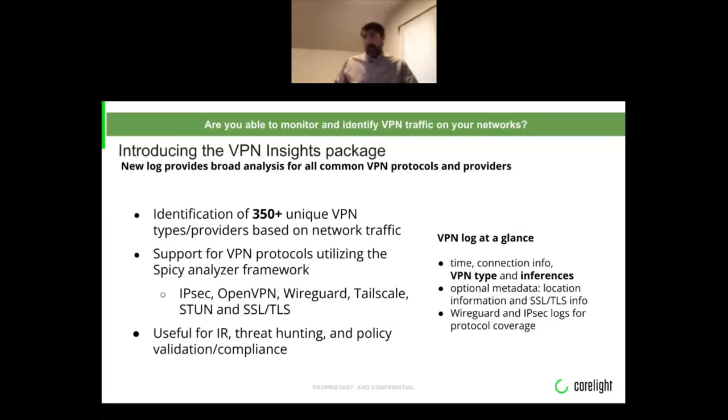So if your corporate policy says Cisco remote access VPNs are allowed and that's it, I think you might be quite surprised when you put a Corelight box on your network to see that maybe there's a dozen or more other types of VPNs being used, and maybe they're going over SSL or protocols that aren't being blocked in your firewall. And so you may have had no idea or may not have had the visibility into this.